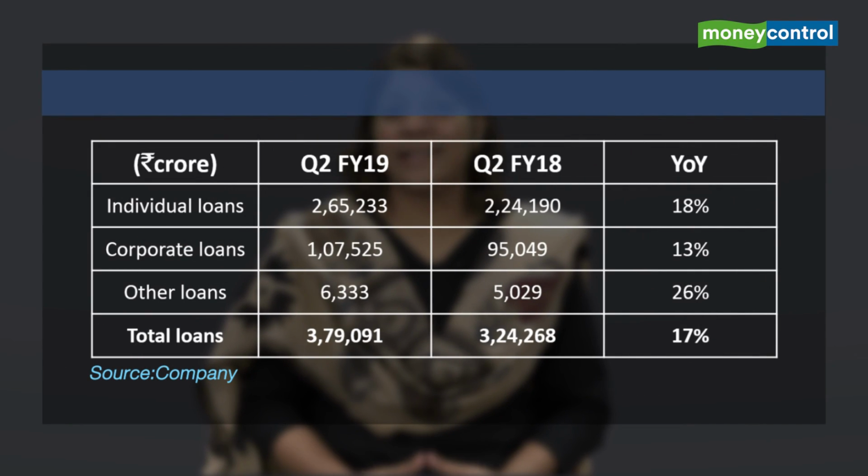Loan book growth and margins are the two key monitorables for HDFC, and it never disappoints on both the fronts. Despite its large size, HDFC continues to grow its mortgage book much faster than the industry. Its lending book stood at around 3,79,000 crore as at end September, which is a growth of almost 17% on a year-on-year basis. If we add back the loans which were sold in the preceding 12 months, the growth was even better at 22% YOY basis.